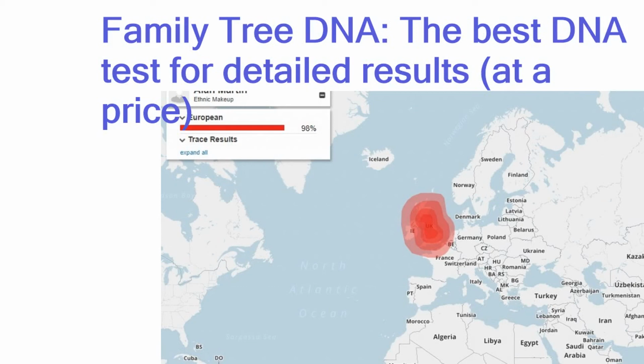Family Tree DNA has just over 1 million records in its database, so only a sixth of what Ancestry boasts, but the nature of its tests means that any matches they offer may be of a higher quality than some of the cheaper options are able to provide.